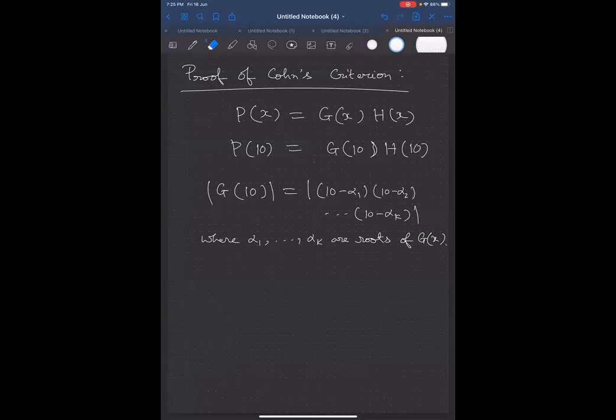What can I say about mod of alpha i? See, these are essentially decimal representations, aren't they? So all the coefficients are between 0 and 9. So all must be 9. I mean, 9, I can do better. Trust me, I can do better. Can't I do better?